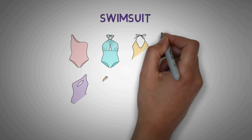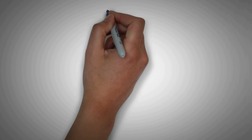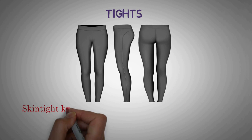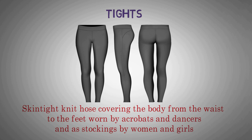Swimsuit. Tight-fitting garment worn for swimming. Tights. Skin-tight knit hose covering the body from the waist to the feet worn by acrobats and dancers and as stockings by women and girls.